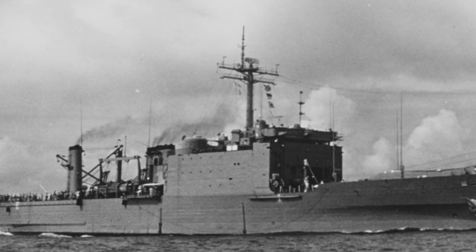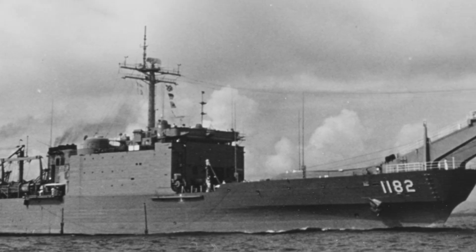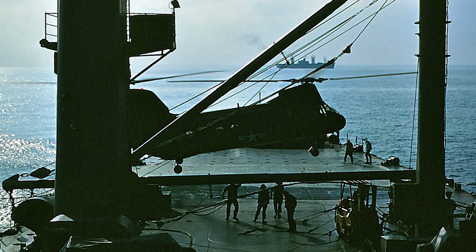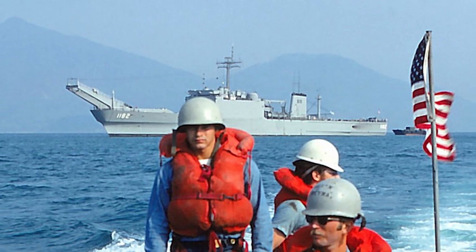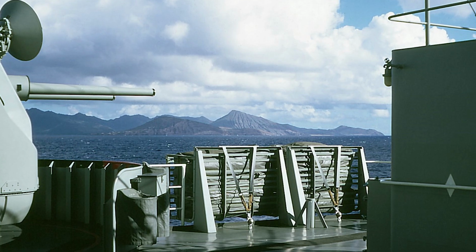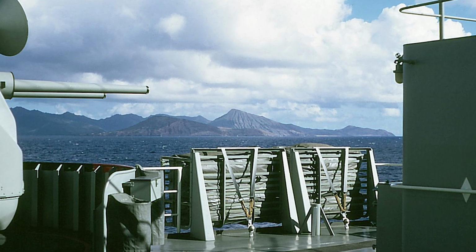She was named for the County of Fresno, but her official designation was LST-1182. LST stands for Landing Ship Tank. We carried tanks and amphibious tanks usually, and their Marine crew. We could pull right up to any beach.